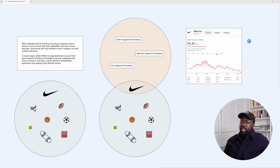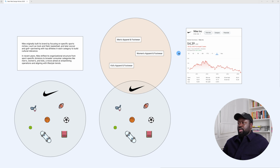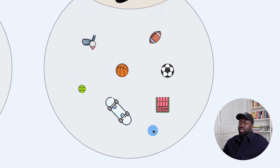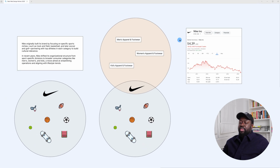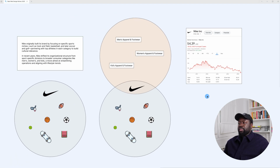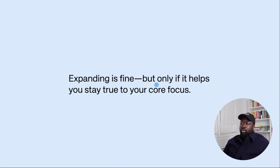When you start expanding your niche, it's crucial to set clear boundaries. Try to stick to niches that are closely connected to what you already do. If you go too far outside of that, your positioning can lose its strength. And that's what's happening to Nike right now. They started with a very clear focus, right? Performance sports and a little bit of lifestyle on the side. But when they shifted their attention more toward lifestyle and stuff like that, they started losing what made them strong in the first place. And you can see that in the recent stock performance. Now, I'm not saying that's the only reason, right? But I believe it's one of the main reasons. So, expanding is fine, but only if it helps you stay true to your core focus.